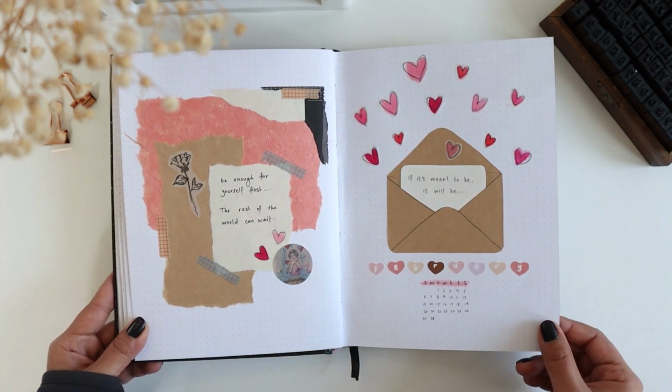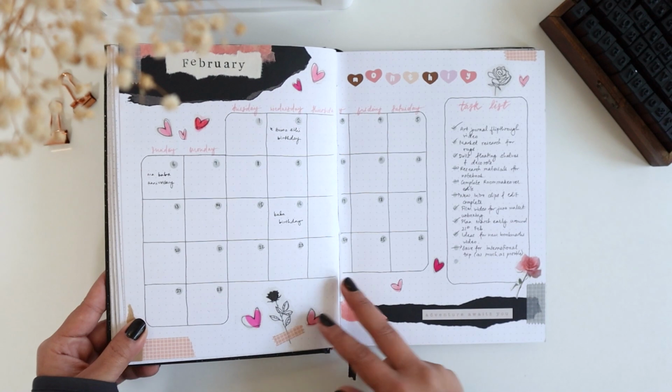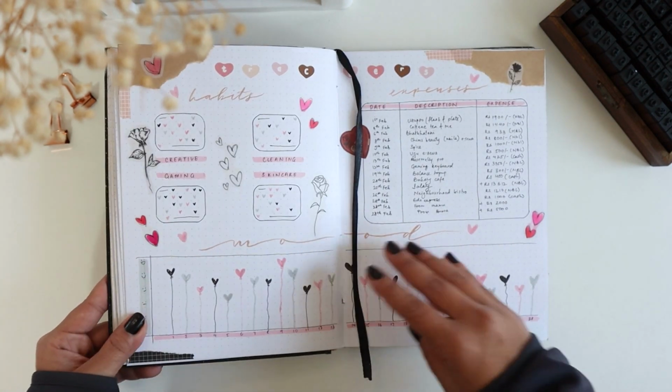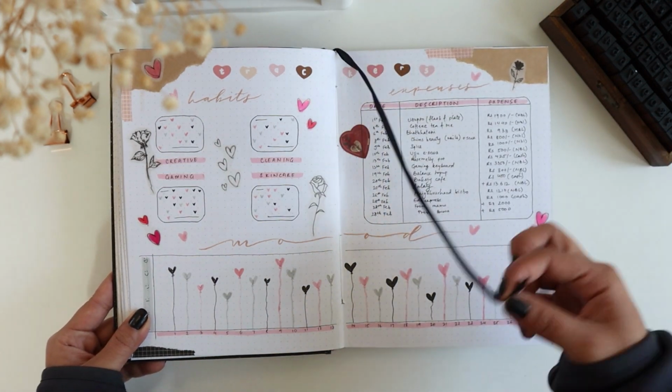For February, I went with the cliche Valentine's Day inspired pink theme, and I especially like the trackers page of this setup.